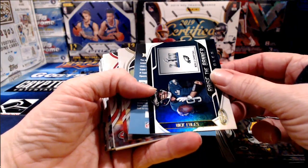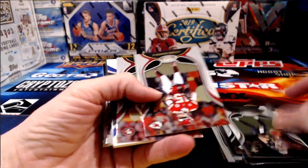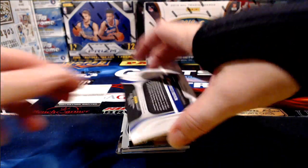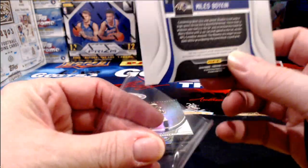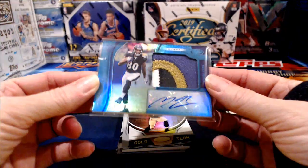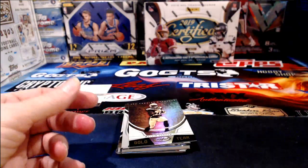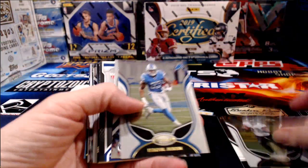I know it was so close, wasn't it? I know when you saw that Marino face down, you thought the same thing I did, for sure. They were just teasing us, weren't they? Miles Boykin and the Baltimore Ravens. That's numbered to 50. I think that's the lowest number we've seen tonight for autograph and jersey combo. So the Ravens with a good little hit there to 50.